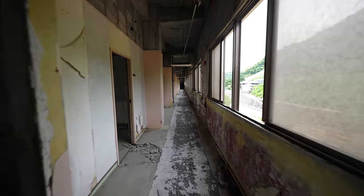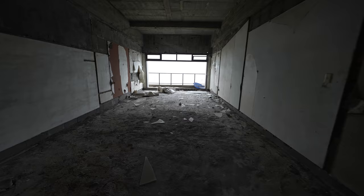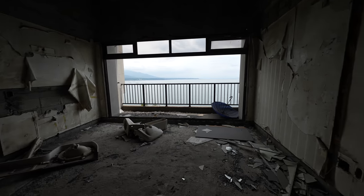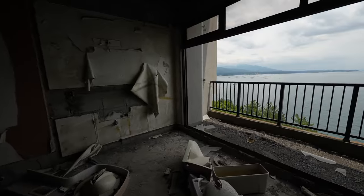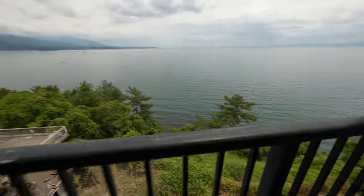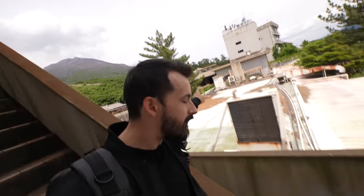I feel like this entire spot is likely just gonna be guest rooms, yeah. Oh wow. They did have nice views. Seems like the majority of the rooms are pretty much all the same size and layout. But I feel like there's still more to explore in that building over there.